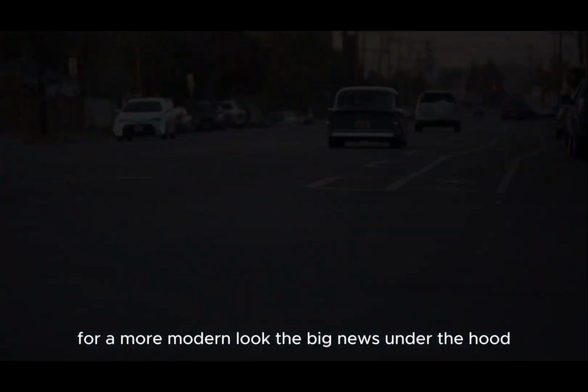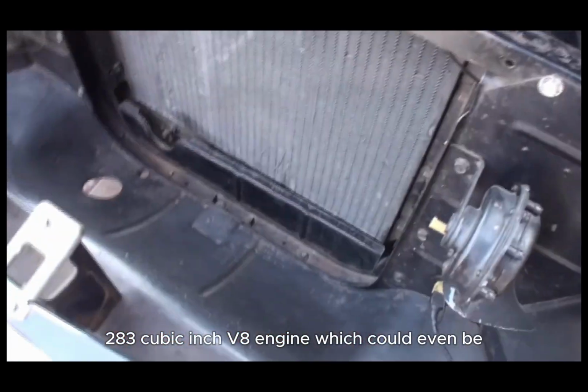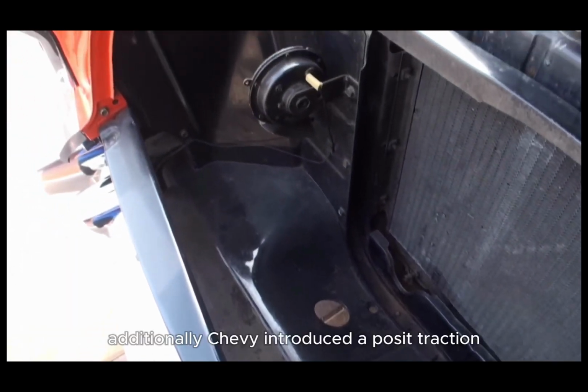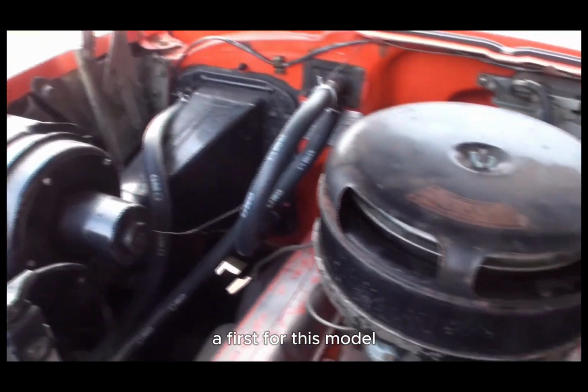The big news under the hood was the introduction of a powerful 283 cubic inch V8 engine, which could even be equipped with mechanical fuel injection for an extra boost. Additionally, Chevy introduced a posit traction limited slip rear axle for better traction and handling, a first for this model.